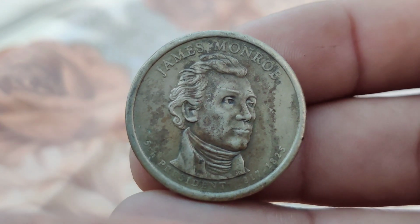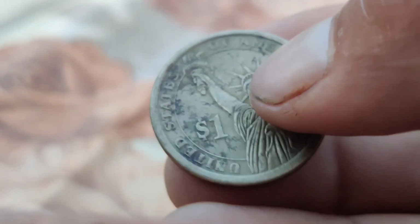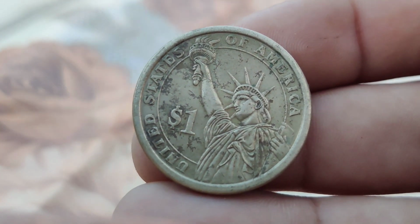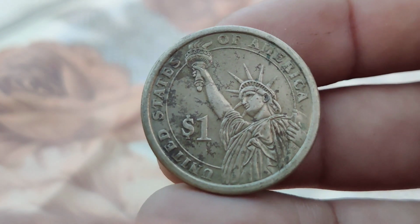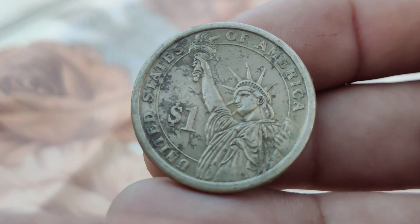So, should you hold on to your 2008 James Monroe $1 coin? Absolutely. While its current value might make you rich, it's a great piece of American history and a fantastic addition to any collection. And who knows? As time goes on and as more people become interested in the presidential $1 coin program, the value of these coins could see an uptick.